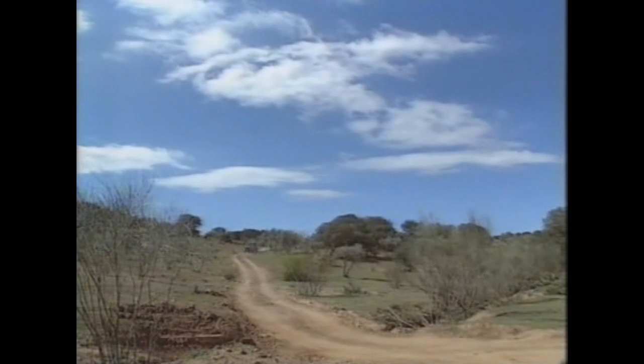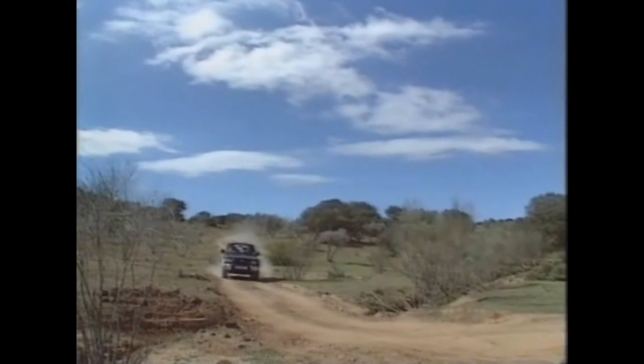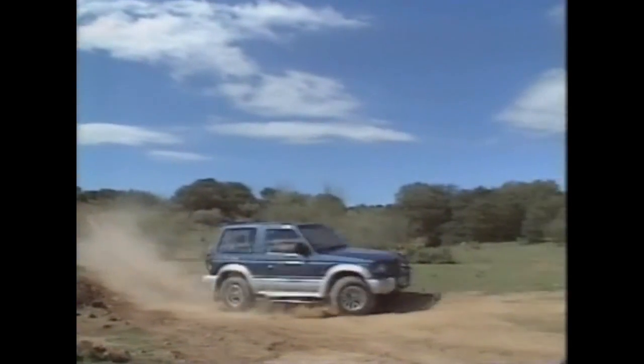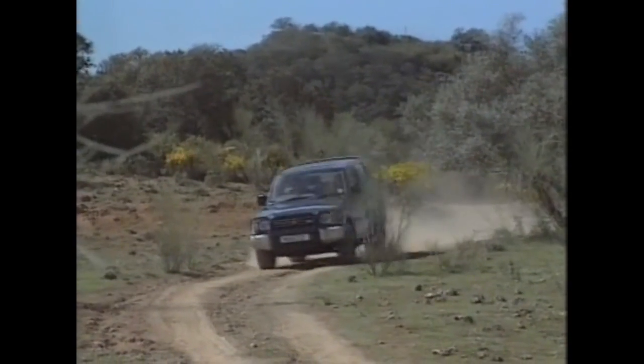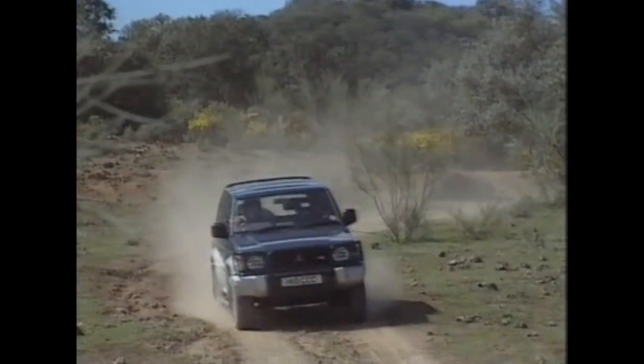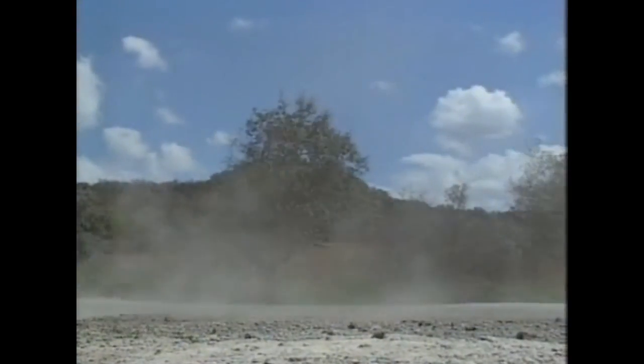Now, all dual-purpose vehicles of this type have to walk a fine line between off and on-road ability. Make them good out here and they'll be bouncy on the road. Tune them for the road, and out here you'd be better off with the horse. The old Shogun walked that line very well indeed, but the new one does it even better, and this is due in part to a clever new 4-wheel drive system.